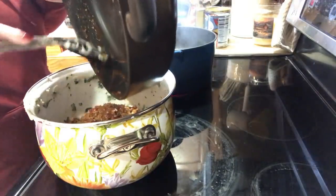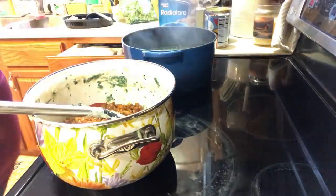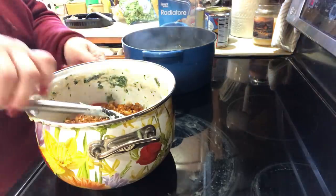Okay, so I'm going to wash this because I'm going to cook some sausage in here next for the lasagna. So I want to wash that pan, because I don't want the lasagna to be chili flavored.